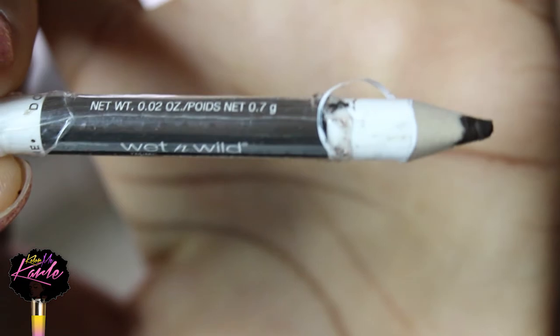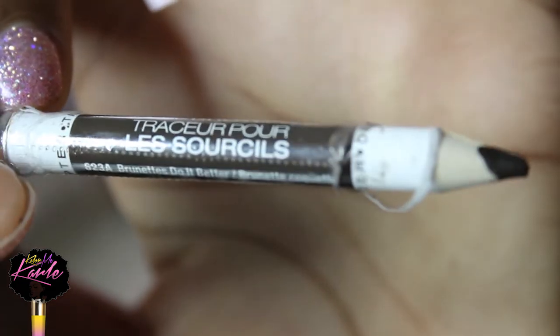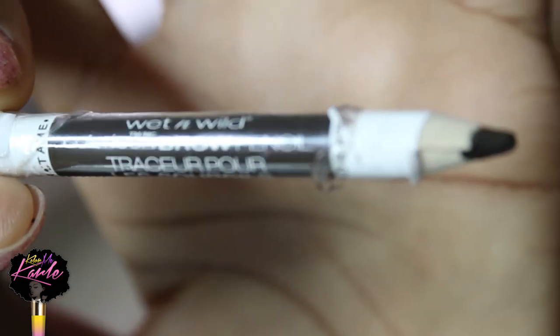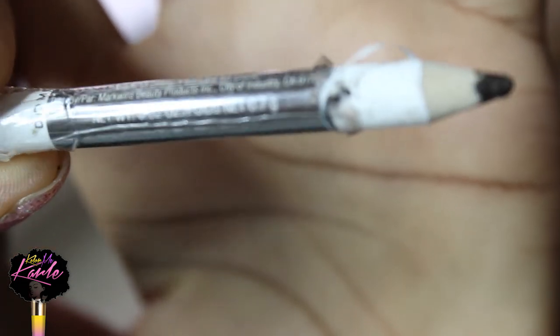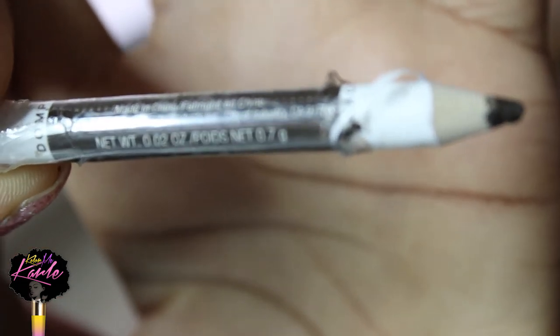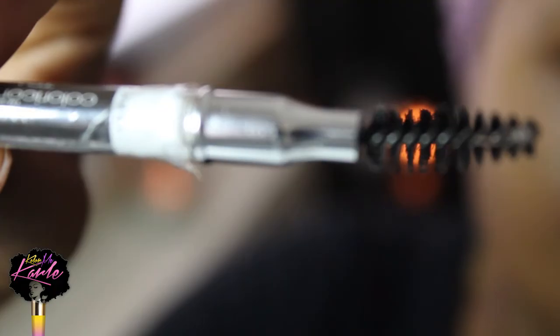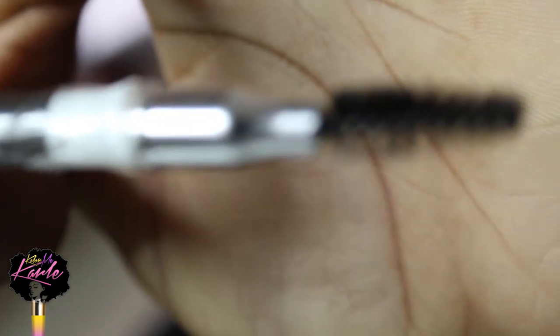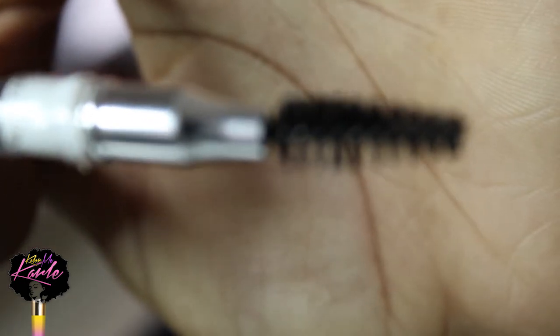So I'm showing again the Wet n Wild pencil that I'm going to be using in this video, in the color Brunettes Do It Better. And then the other side is the spoolie. That's what I'm going to use to blend out and soften my brow look.